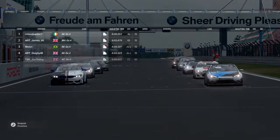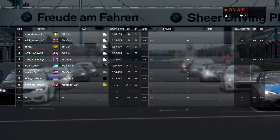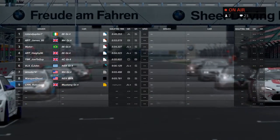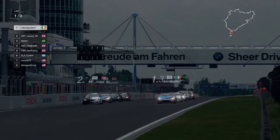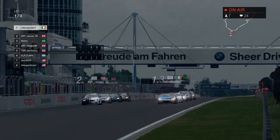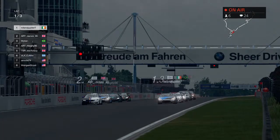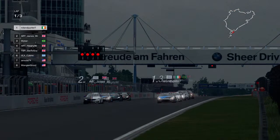There he is. Car 94, Roland Jupiter on pole position, James in 2nd, Vitor 3rd, Hagee 4th, Joe 5th, CJ 6th, Amuda 7th, Wangan Ghost 8th, and in 9th place, CRN Rotorius. Without further ado, we're about to get race 1 of round 5 of the ARS Touring Car Championship Season 2 underway.